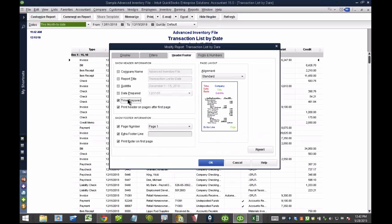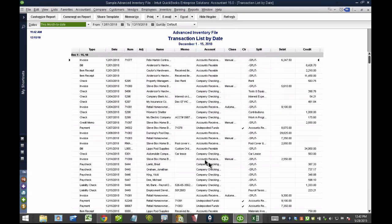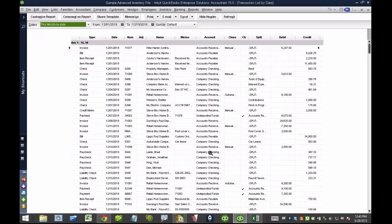We don't need the page number, we don't need the footer line, we don't need any of this stuff. So we get rid of all that, and automatically you see that it goes away. That's sort of your first step here as well.